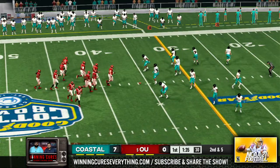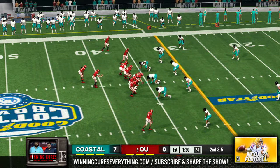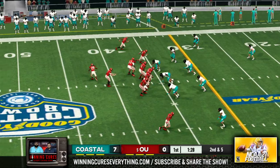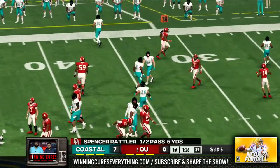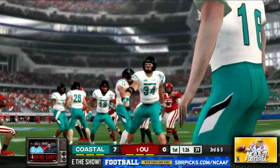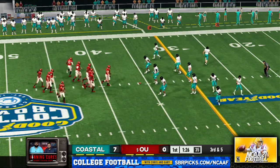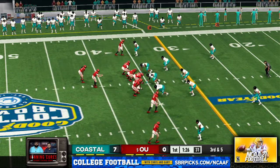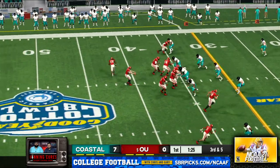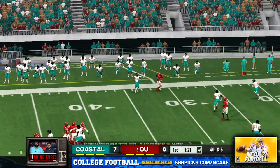From the 36-yard line, it's second down. Ready. Passes to the wide out, and he can't pull it in. Five wide. He just gets rid of it.